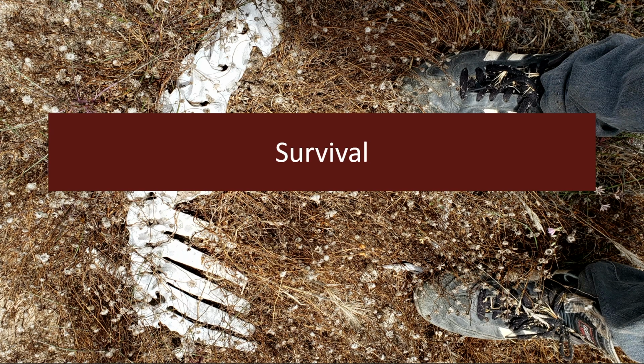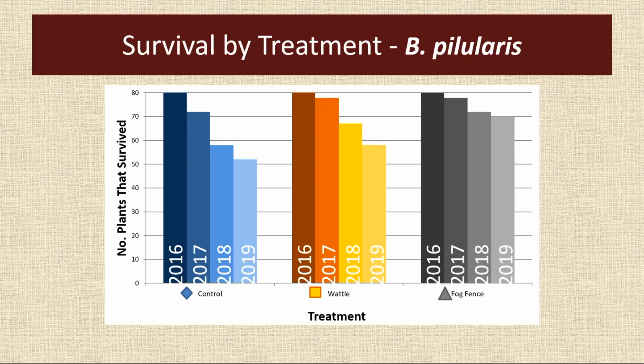Now we're going to take a look at survival. Reminder, herbivores. That's what caused this. Okay, this is the survival by treatment for the coyote bush. And again, this is not a percent, this is by the numbers. So of the original 80 per treatment, there was some die-off every year, but the die-off was less with every additional restoration treatment that was added.